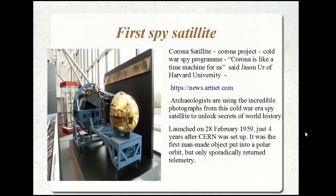First spy satellite, and you're going to love this, it was called the Corona satellite, and it was the Corona project, a Cold War spy program. Corona is like a time machine for us, said Jason of Harvard University. Archaeologists are using the incredible photographs from this Cold War era spy satellite to unlock secrets of world history. Launched on 28th of February 1959, just 4 years after CERN was set up. It was the first man-made object put into a polar orbit, but only sporadically returned telemetry.